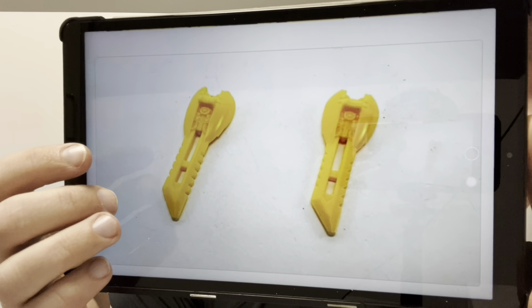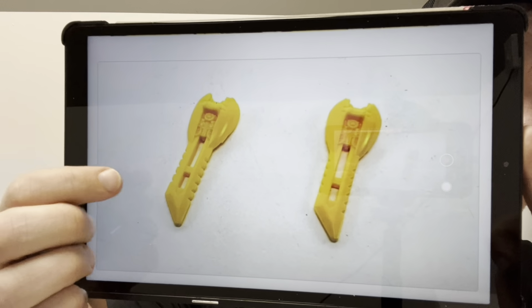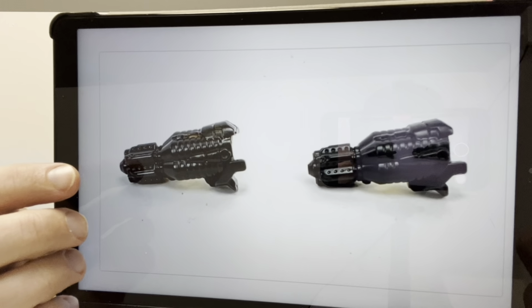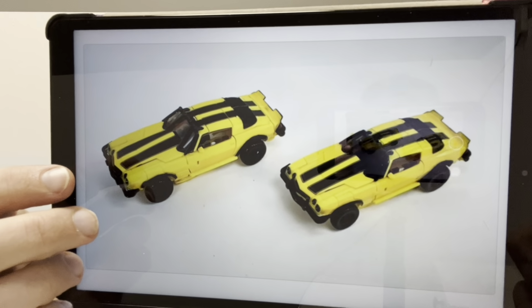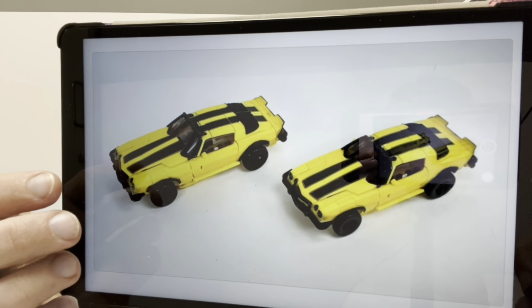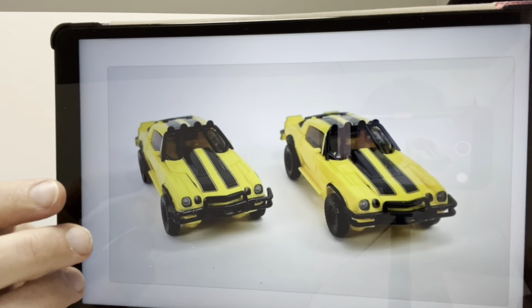You can see here, even with the glare and even with these pictures, that obviously the one on this side is a much darker yellow than this. And indeed there's moulding differences in the weapons as well. So this is quite strange. It looks like there really is quite a few differences. I'm sure the glass on the window looks darker on this one. So this is very interesting.